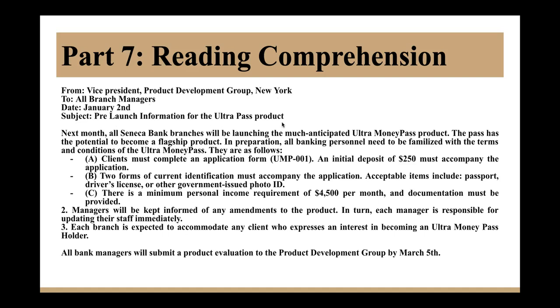So this one talks about a product launch or release of some product here. So you can get the main idea first. Okay, next month all Senegal bank branches will be launching the much anticipated auto money pass product. Launching something here, a new product, right?